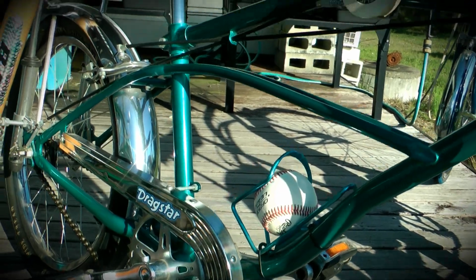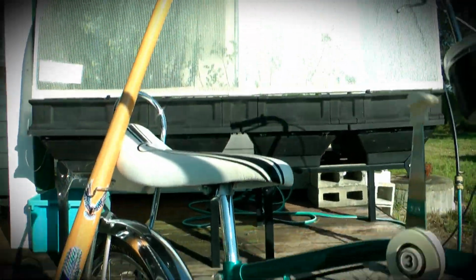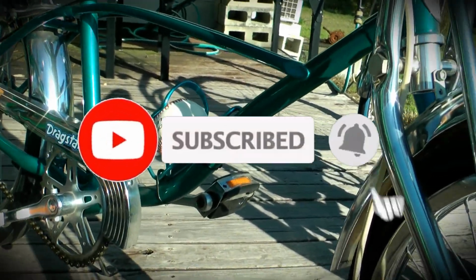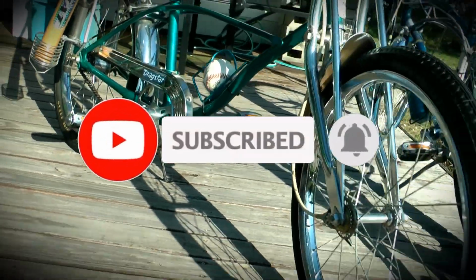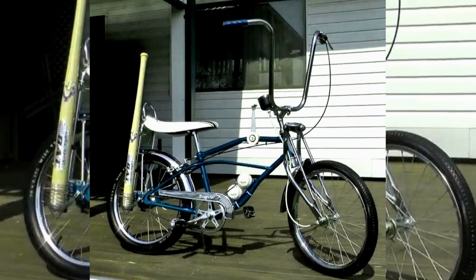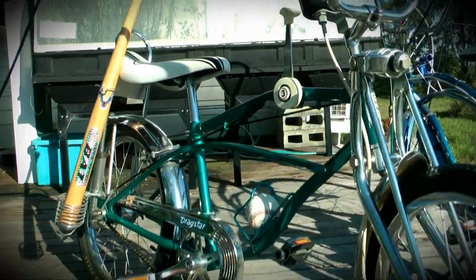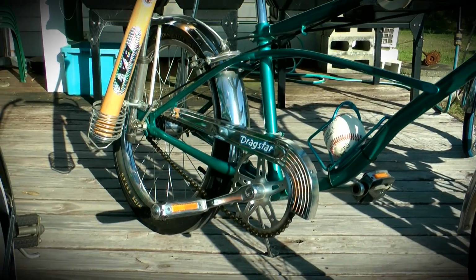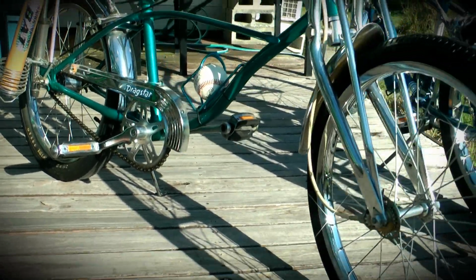Such a nice colour. That's a beautiful bike. It's got the American type forks on it as well. Those Schwinn seats are not cheap either, are they? In mint condition, a white one. So that's a beautiful bike, that one.